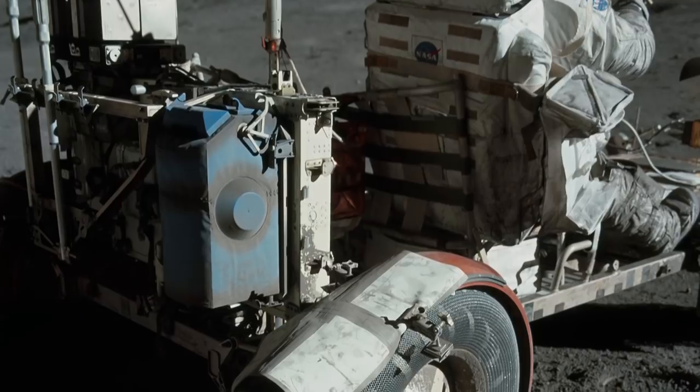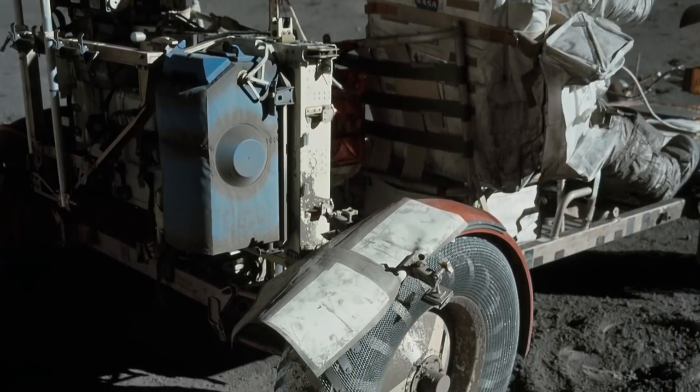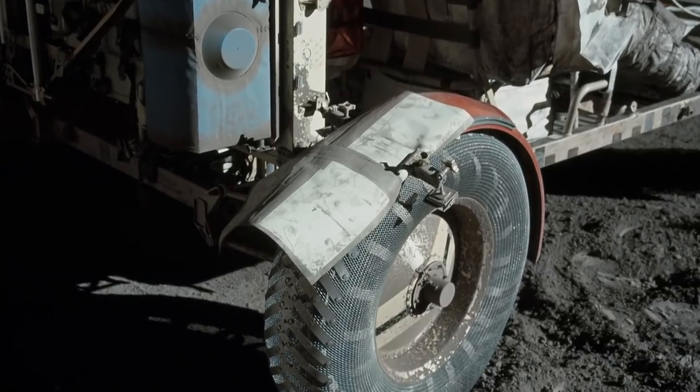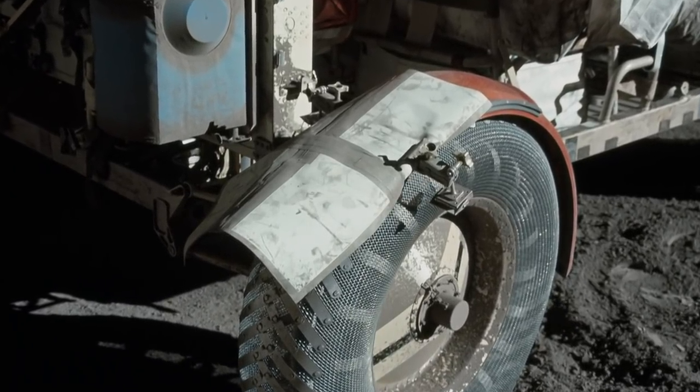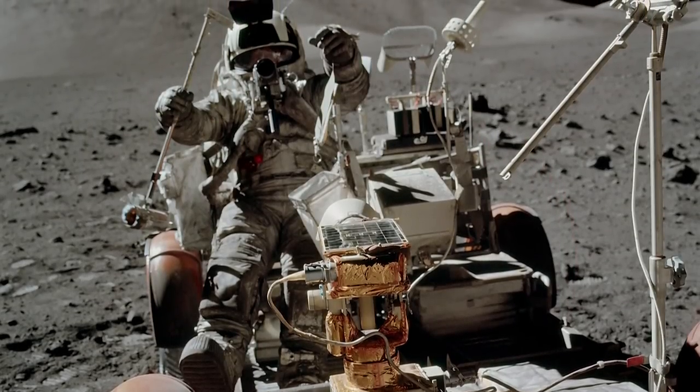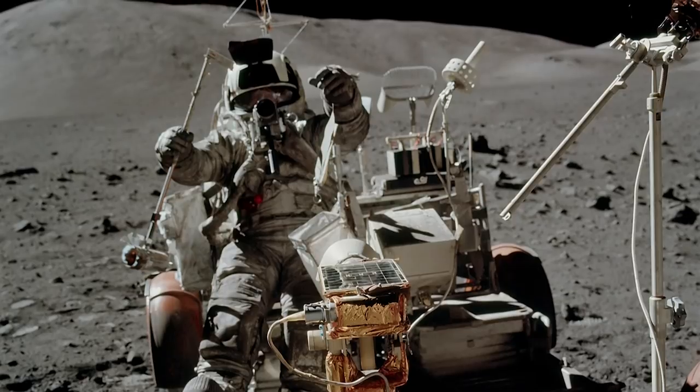A talent for improvisation was called for when the right rear wing of the lunar rover broke off. With the help of adhesive tape, staples, and a lunar map, the damage to the vehicle was repaired. Without the wheel cover, moon dust flew around the pilots, and it became impossible to drive by sight.